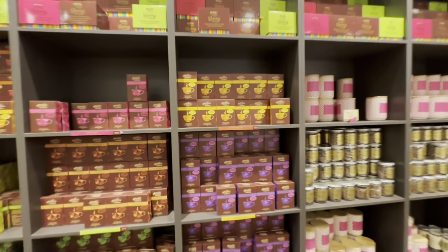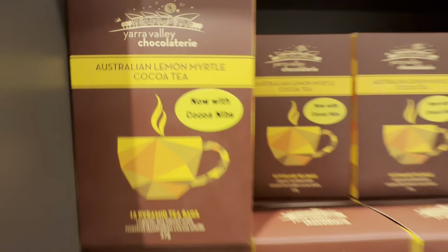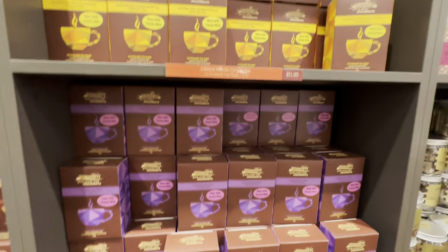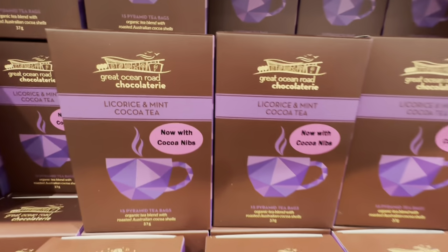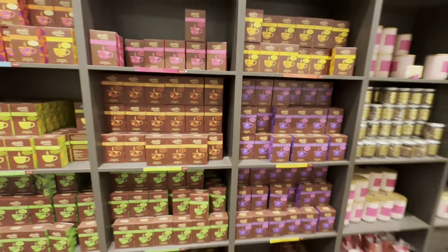Don't know what's over here. Australian lemon myrtle cocoa tea. Or you can go the licorice mint cocoa tea. So they've got different teas here as well.